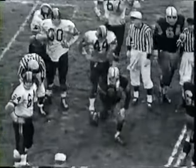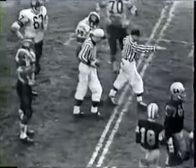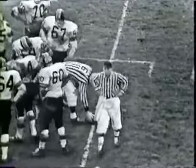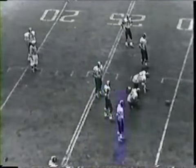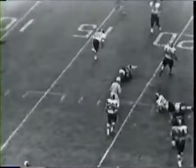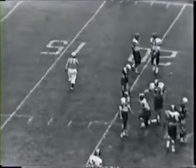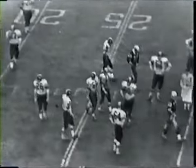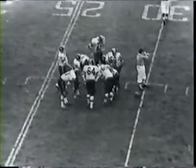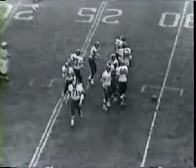A flag on the field. Offside against the Hamilton Tiger Cats. So the ball moves back to the 30-yard line. Filoni throwing to Cresson, no good, tipped and knocked away by Fieldgate, I believe. Fine play by Fieldgate. He's sort of covering up for Brown, who's dropping to Patterson's side here. So it's 3rd and 7 for the Tiger Cats.